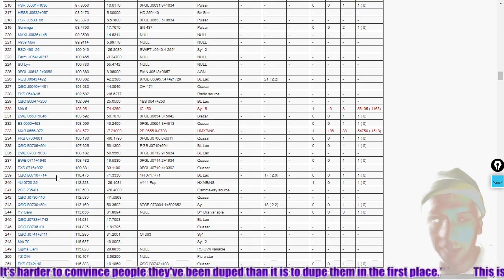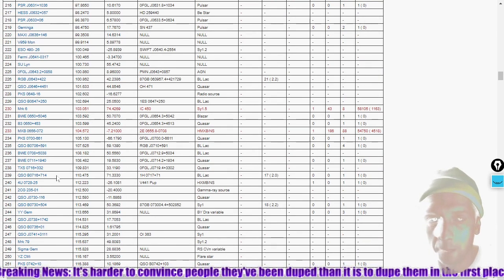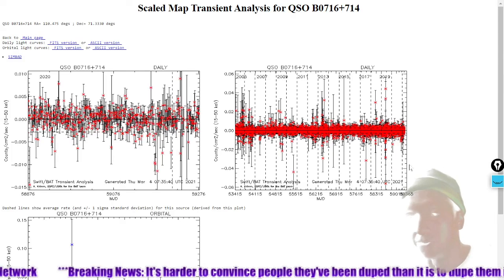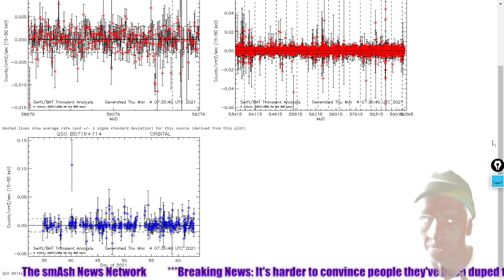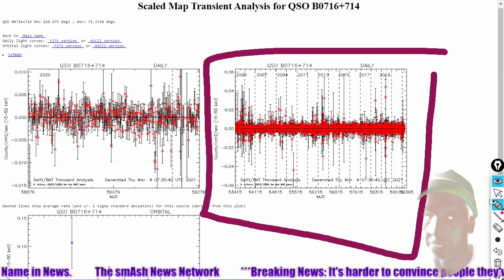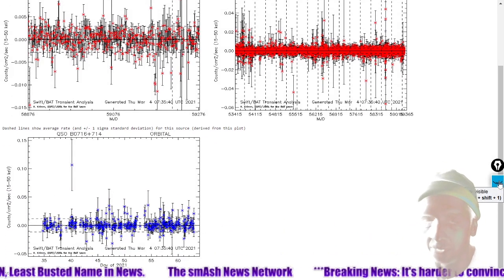a BL Lacertae object, which is a full-spectrum quasar, B0716+714. And this is going to look like a plain old sphere when we look at it on the visual. Here it is in its X-ray output. You can see it's a pretty consistent X-ray source here. This is the 16-year chart of its X-ray transient outputs. And this is an object that you're looking right down the field of.